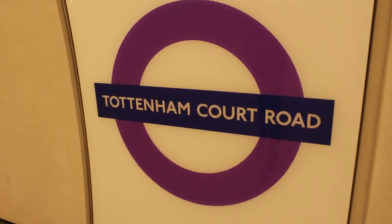This is Tottenham Court Road, which has two platforms on the Elizabeth Line and four platforms for the Central and Northern Line.